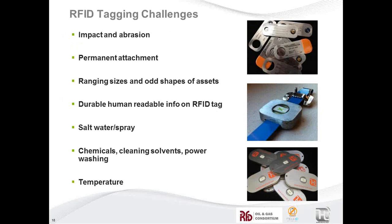RFID tagging challenges, so common challenges that tend to be thrown at us from the oil and gas industry. Impact and abrasion, this almost always is a factor. And it's funny, the first thing that our clients do when we send them tags is they literally hit them with a sledgehammer. And the first couple times that happened, I thought it was coincidental. But the trend continued. And sure enough, they do that because the assets that RFID tags are going on in the field are ridiculously abused, whether it be from head-on impact or from sheer abrasion. The tag has to be made of the same stuff the asset is, or it just won't survive.